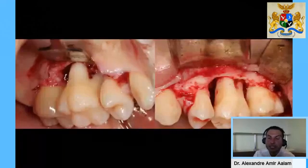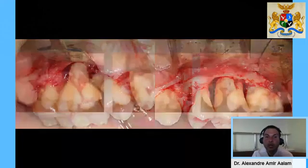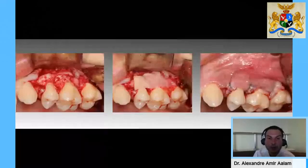And we basically decided to test this hypothesis and see how, by using PRF, we were able to upregulate the PDL cells and hopefully get some new attachment around this root that has been infected and the attachment has been removed.